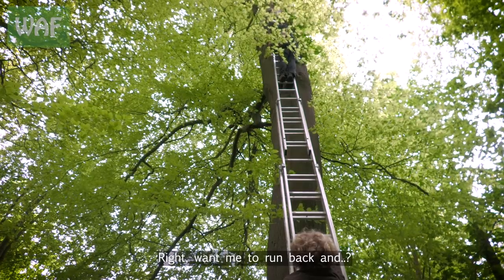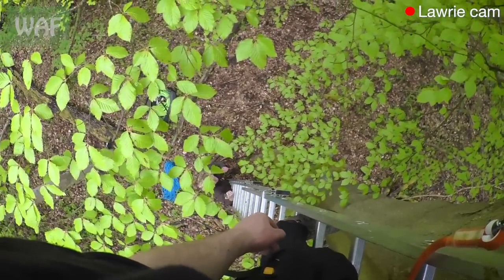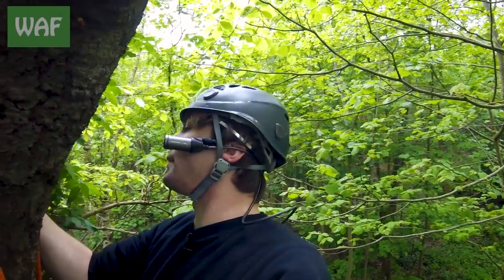Right, if you want to run back and grab the mesh cage that we used last time, it's in the car. So, I've managed to reach up into the tree, found the hole, and amazingly, there is another owlet in there, another youngster. So Jacob's just run back to the car. We're going to get the other ones put in a mesh cage, and then hopefully hoisted back up into the tree and sent back to the nest.